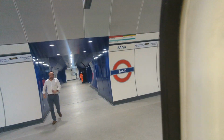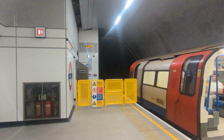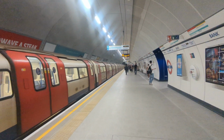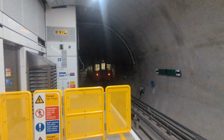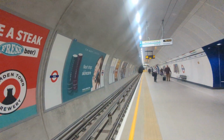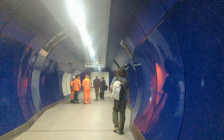Just going to have a look at the new Northern Line platforms here. Wow, the southbound platform really has changed since January. Very stunning indeed. The next train to... New and improved train display. A lot has changed since January.